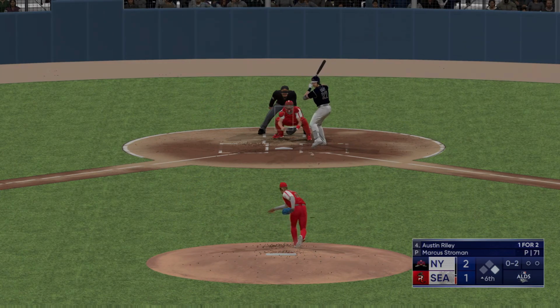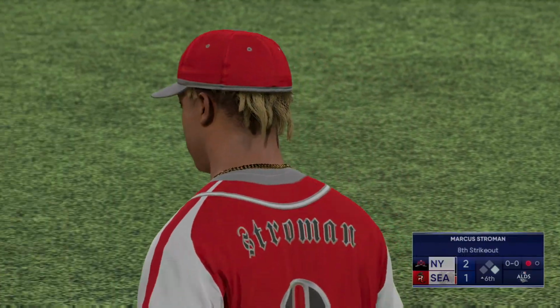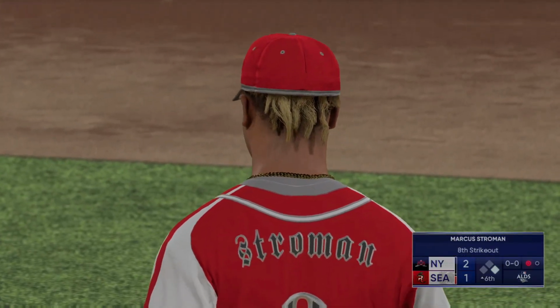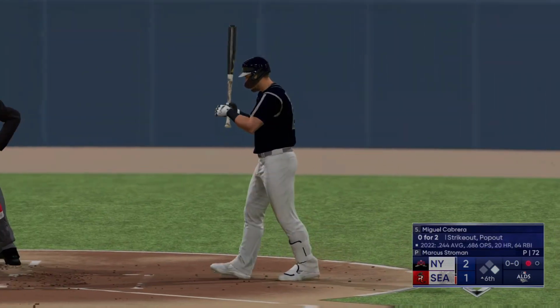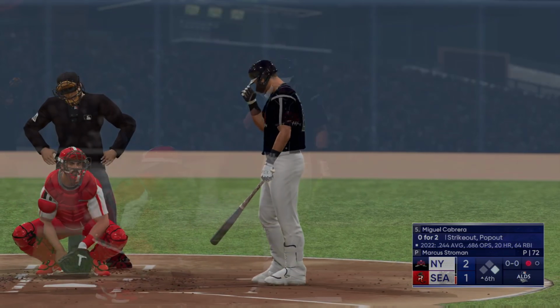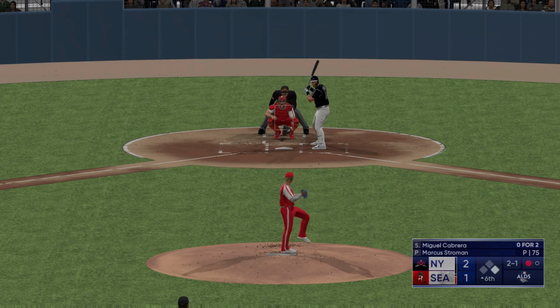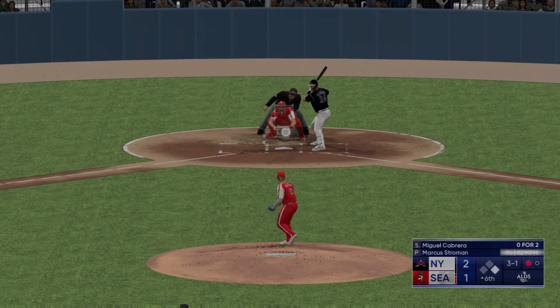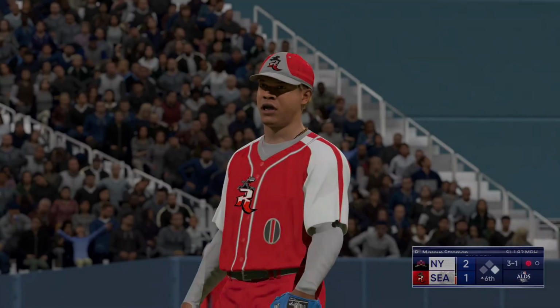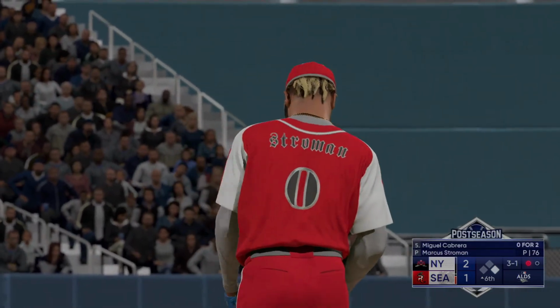Now it's Austin Riley again. And Austin Riley's going to swing and miss at that sinker. And that was a good pitch there by Marcus Stroman to a dangerous hitter for the first out. Now it's Miguel Cabrera. Still haven't had him get a hit so far in the postseason. And a 2-1 here. And he does not go on that slider. Takes that for ball 3. So the count now is at 3-1.